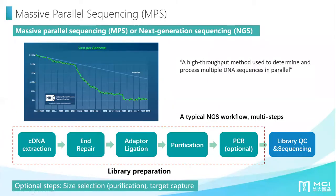From this image, we can see that the cost of sequencing is going down per year, from $100 million per genome in 2001, and decreased to $1K in 2019. This means sequencing is becoming more and more affordable. So the demand for sequencing increased obviously. Currently, MPS or next generation sequencing is a common DNA sequencing technology, which is a high throughput method used to determine and process multiple DNA sequences in parallel.